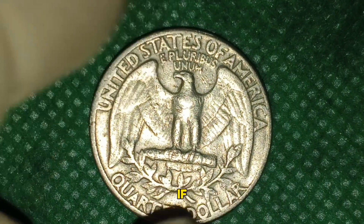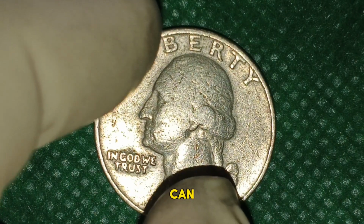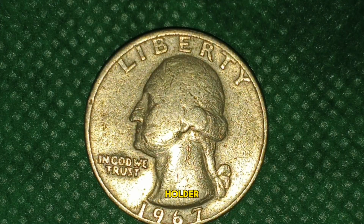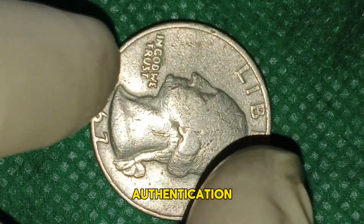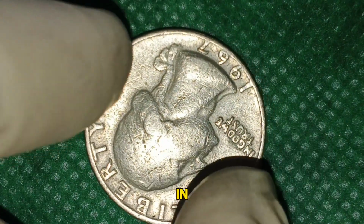And of course, if you find a coin that seems to weigh more, looks different, or sounds off, don't clean it. Cleaning a coin can instantly ruin its value. Instead, place it in a protective holder and consider sending it to a professional grading company like PCGS or NGC for authentication. Now let's talk about coin condition, because that plays a huge role in value.